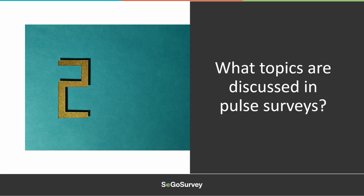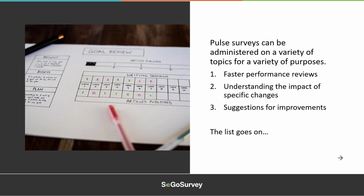So topics, those specific focused topics, pulse surveys certainly can be on a variety of different topics. Any of those elements that have come out of your overall annual employee survey, if you have one, each of those can be broken down as well. A few examples: faster performance reviews. That's a very straightforward, simple way to get quick feedback on a manager, a peer, a colleague, whatever it is.